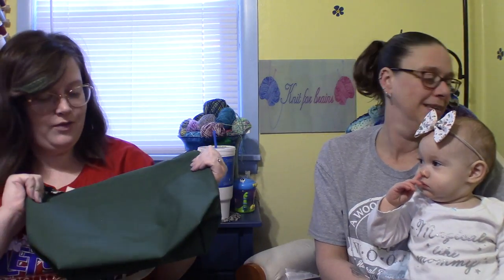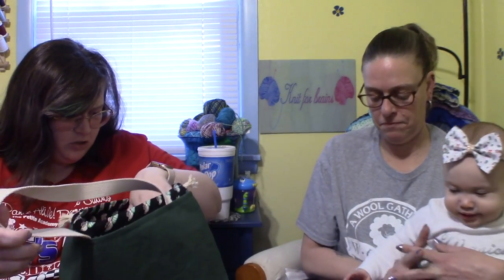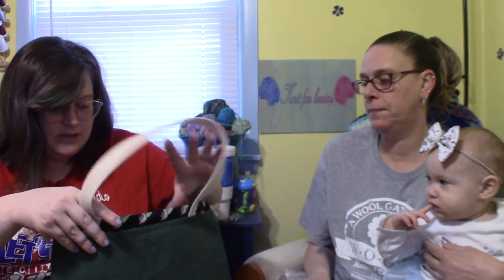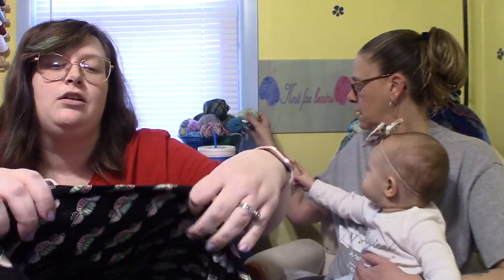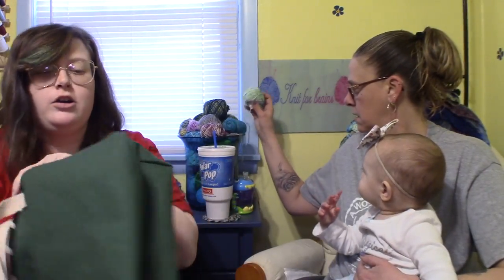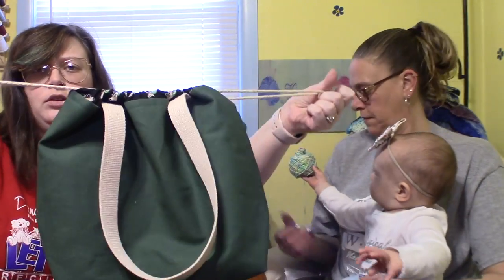Only one of these. I sold one. One of the regular canvas. There's no pockets on the outside. But there are six on the inside. Six on the inside still, but none on the outside. So we have green on the outside, and then we have the Central Perk fabric on the inside with six pockets, large bottom, and the closure.